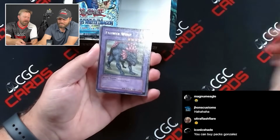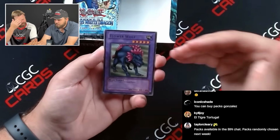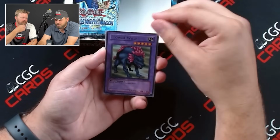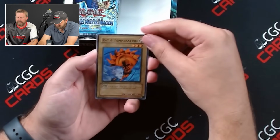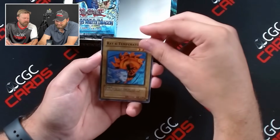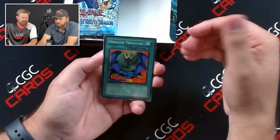And, swing and a miss on the Exodia piece. But I am loving these very well centered fusion rares. Yes. These are very valuable graded, high-grade cards. Oh, yeah. So, I mean, if people want to make sets, every card is important that we're opening here. Rain Temperature, nice. Dragon Treasure, this is a short print card. Actually, very hard to find a high-grade on that.